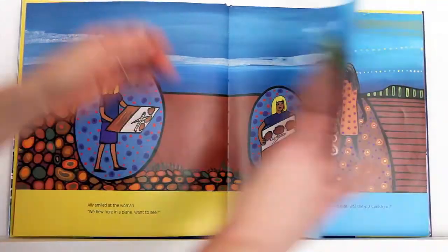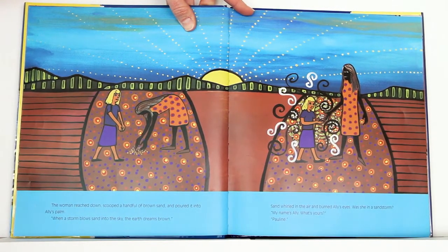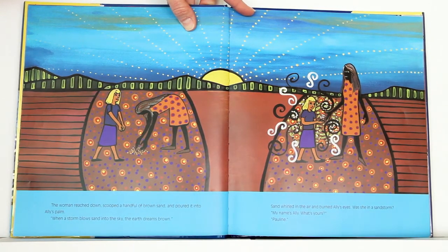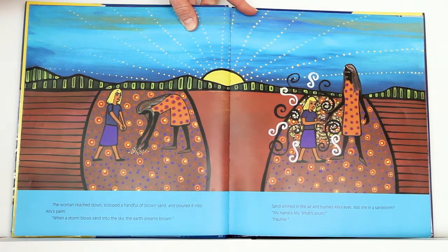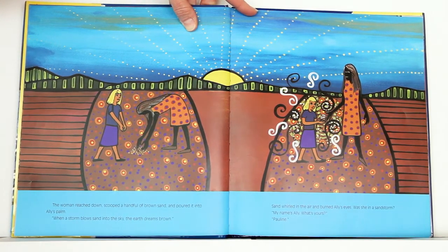The woman reached down, scooped a handful of brown sand and poured it into Allie's palm. "When a storm blows sand into the sky, the earth dreams brown." Sand whirled into the air and burned Allie's eyes. Was she in a sandstorm? "My name's Allie. What's yours?" "Pauline."